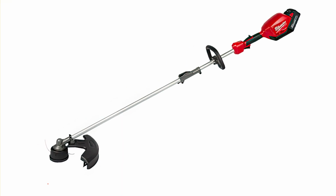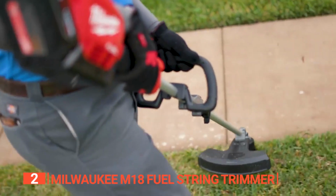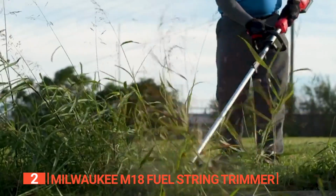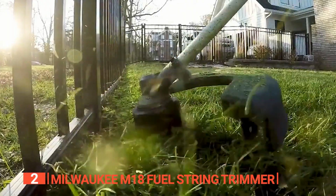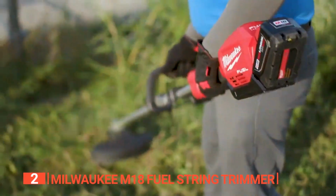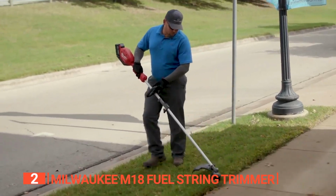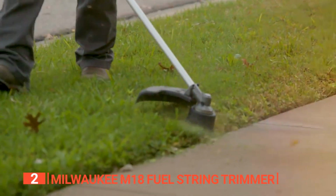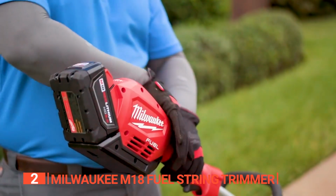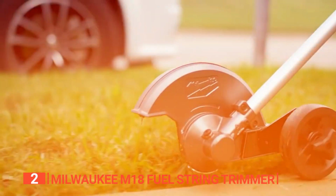The second product on this list is the Milwaukee M18 Fuel String Trimmer. Allow us to introduce you to a trusty landscaping sidekick poised to transform yard maintenance from a chore into a joyride. Tailored to cater to the needs of seasoned professionals and dedicated homeowners alike, this extraordinary string trimmer seamlessly blends unmatched performance, exceptional versatility, and user-friendly convenience to conquer every landscaping challenge with flair.